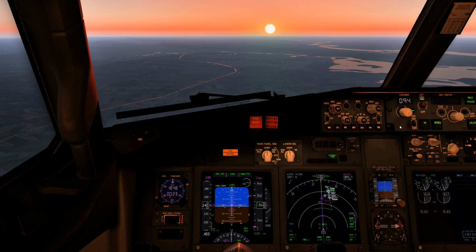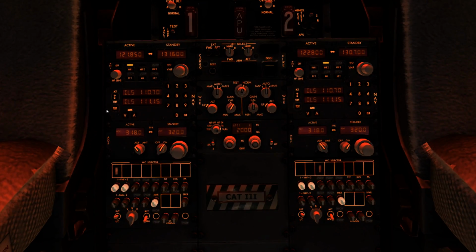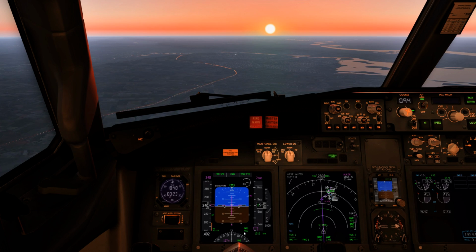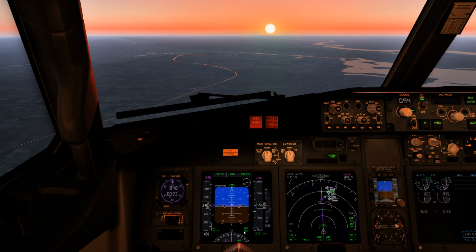And we are going in for the 111.15, which is cross-checked on either side. After that we've got our minimums, which is a 460 for a 444 decision height, taxi lights auto, which are on, and we'll set our flaps and everything, and speed brake is armed. So we are all set now to come in.